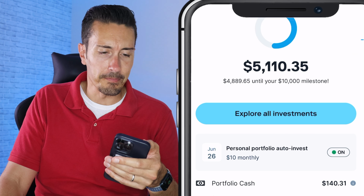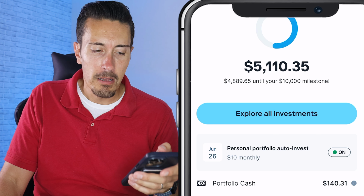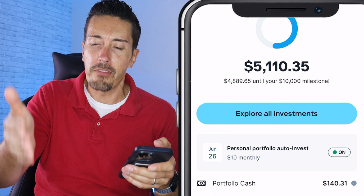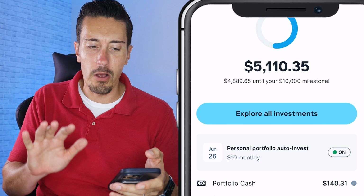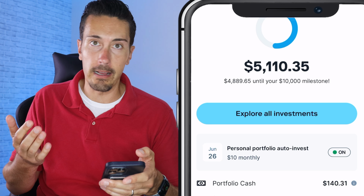But here we are 5 years later. Let's see where this grew. I am now at $5,110. Definitely a good increase from $800 3 years ago. But the most important thing is I actually don't invest $5 a week because I have so many other investments going on. We have the $5 a day challenge going on with my Robinhood app. There's a lot going on. So this is now only $10 a month that I'm investing. Right here you can see the auto invest, which is a great way, again, to get started.